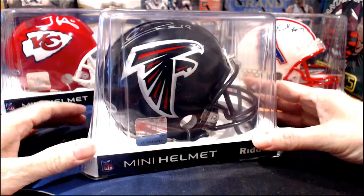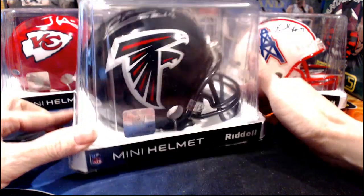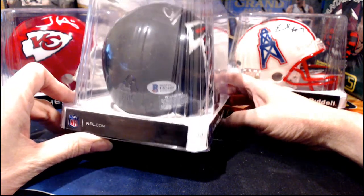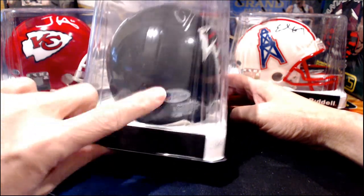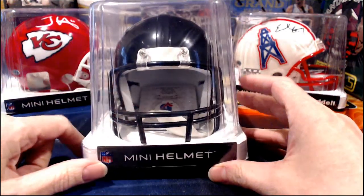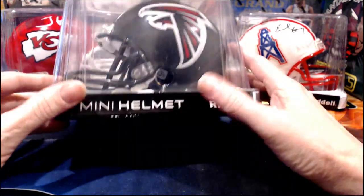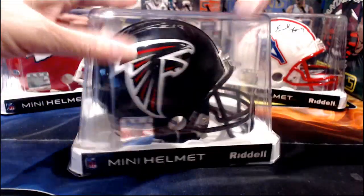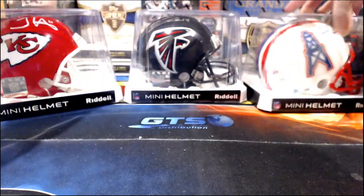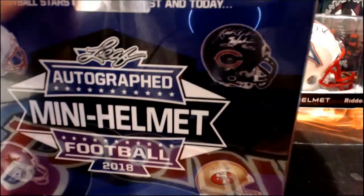location of the franchise. If you have the Falcons tonight, I might be a little bit jealous of this because that is Calvin Ridley. Many of you know I'm a Calvin Ridley fan, so I like this hit. That is Beckett authenticated, and looks like we've got a Beckett paper COA hiding in the back there, as well as your sticker authentication. So the Falcons with a nice Calvin Ridley. Then, of course, we've got the Titans with the Earl Campbell and Tyreek Hill for the Chiefs out so far. We've got one left to go.